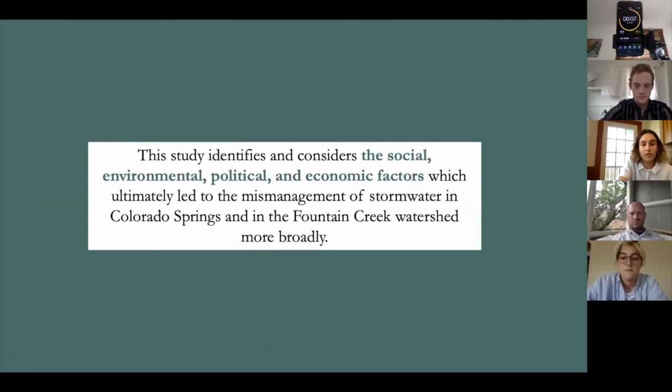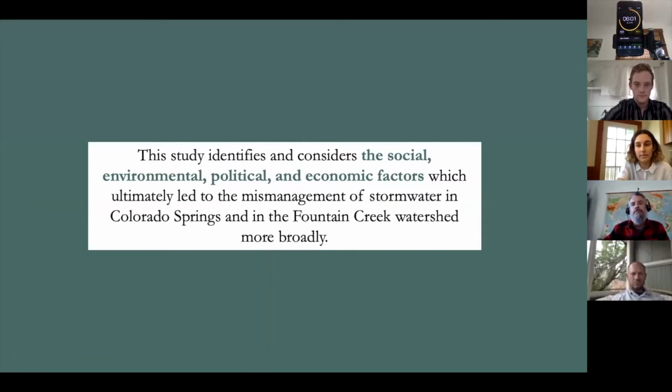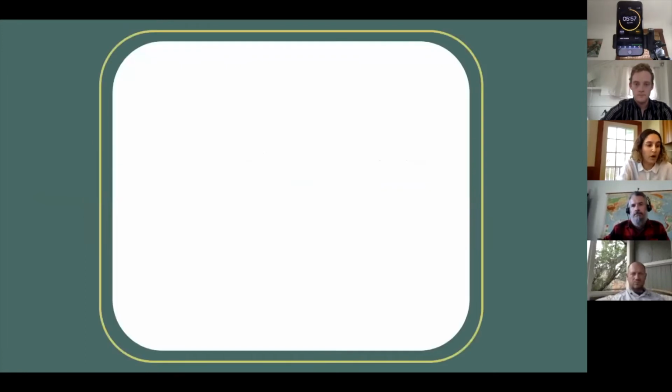together, were to identify and consider the social, environmental, political, and economic factors which ultimately led to the mismanagement of stormwater in the area. And so I'm going to walk you through this schematic of my findings, which I created. What I found overall is that all the factors which influence the story are really interwoven with each other.